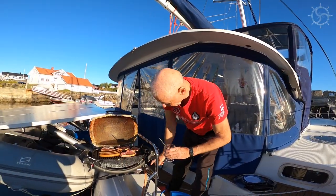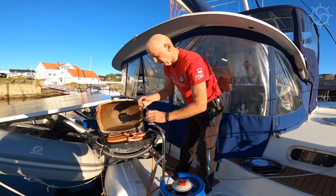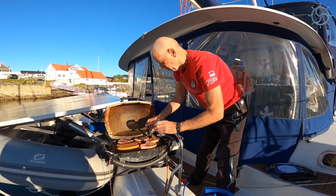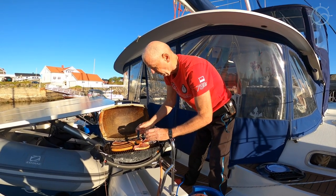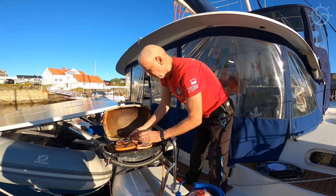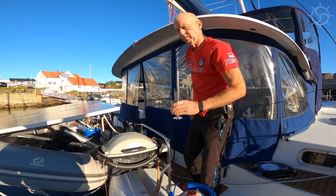A friend of mine welded this U-turn on the back here, so I can put the barbecue on top. Because that is not a marine barbecue. No. It's a normal household barbecue. Regular, yes. But it's no problem having it on the boat.